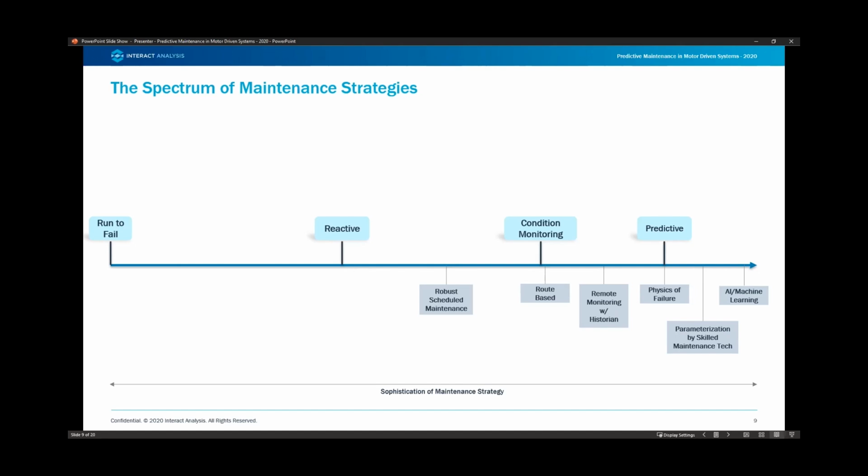As you get into a little bit more sophisticated strategy, you start having remote monitoring capability. So the ability to actually look at a device's health from an area outside of your manufacturing facility. And you start using that with a historian, that's when you start getting into the predictive side of things.